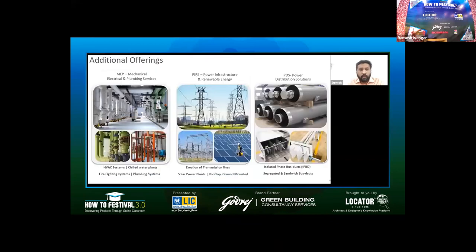So in addition to the services which we provided, electrical electronic division, there are allied services also which go into the building, like our MEP system or the MEP vertical, which is into installing all the mechanical, electrical, and plumbing systems in the building. So as a consultant, we recommend our projects to install efficient MEP systems. So this is a department which is basically involved in installing these MEP systems into the building.